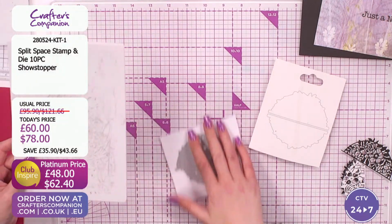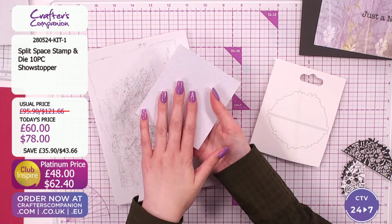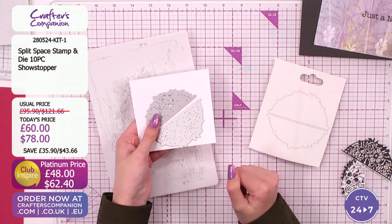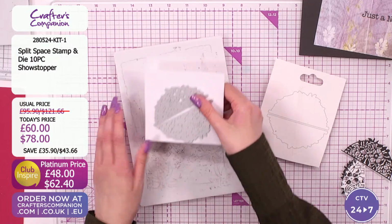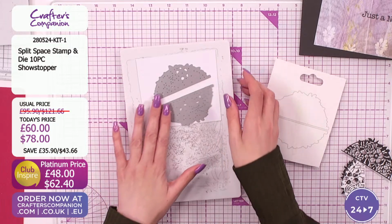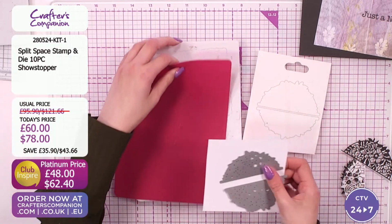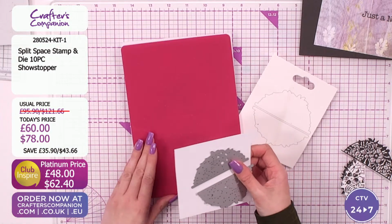So we've taken a piece of our cardstock. I have to confess, I did have a scrap of my Centura pearl single side, and I thought, you know what, I'm not going to waste it. I'm just going to use the other side because I didn't need the pearlescent sheen for this one. We've got the 2 halves of our die, but we're not actually going to die cut it. What we're going to do is take our lovely, I have to say I love the colour of our raspberry embossing mat.